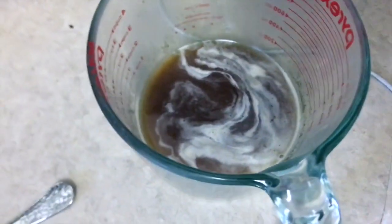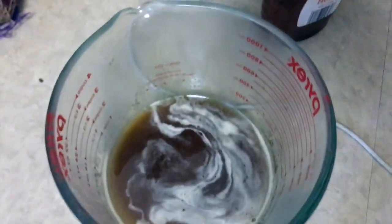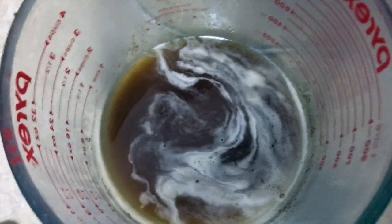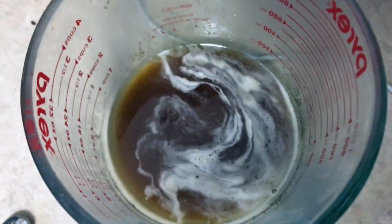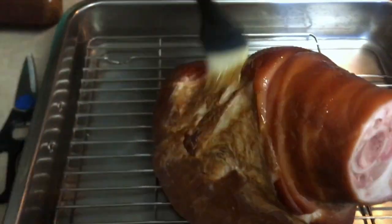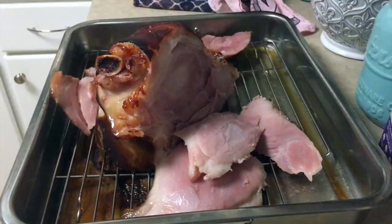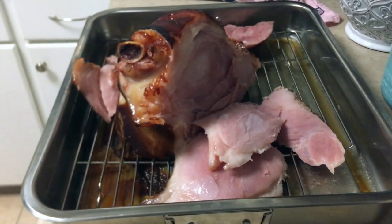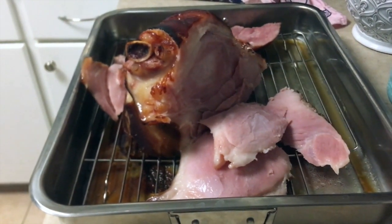In a bowl, I mixed about 1/4 cup of honey and 2 tablespoons of brown sugar. I whisked it around and I put it in the microwave for 30 seconds. So now I'm just going to take it and I'm going to start putting it all over the ham. Okay, right out of the oven. Looks so yummy.